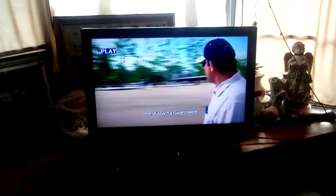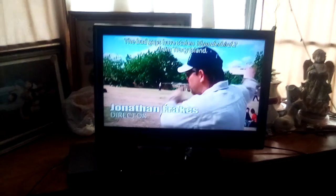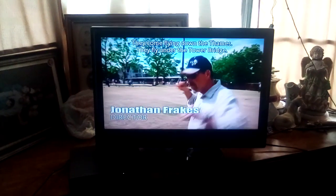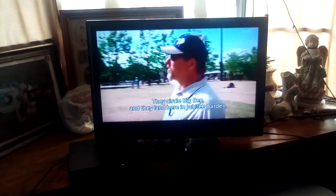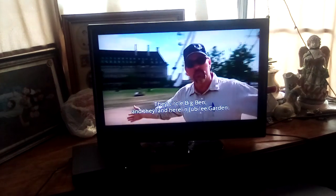Here's what we need. The bad guys have stolen Thunderbird 2 from Tracy Island. They come flying down the Thames. They fly under the Tower Bridge. They blow all the windows out of the mayor's building. They circle Big Ben, and they land here in Jubilee Gardens.